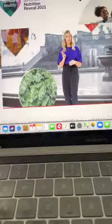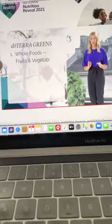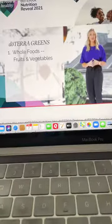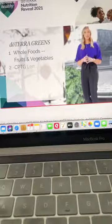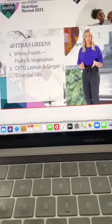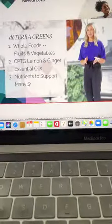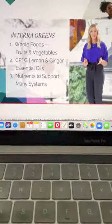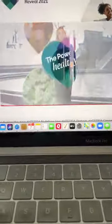Here are the three things you need to know about doTERRA greens. One, it is a unique blend of fruits and vegetables. Like the fiber, it is created using whole foods. Once again, there are no added sugars. Number two, it includes a special superfood blend as well as ginger root extract and CPTG lemon and ginger essential oils. And third, doTERRA greens supplies you with ample nutrients that support energy levels, immune function, digestive health, and even weight management. Dr. Stevens has some more doTERRA green science.